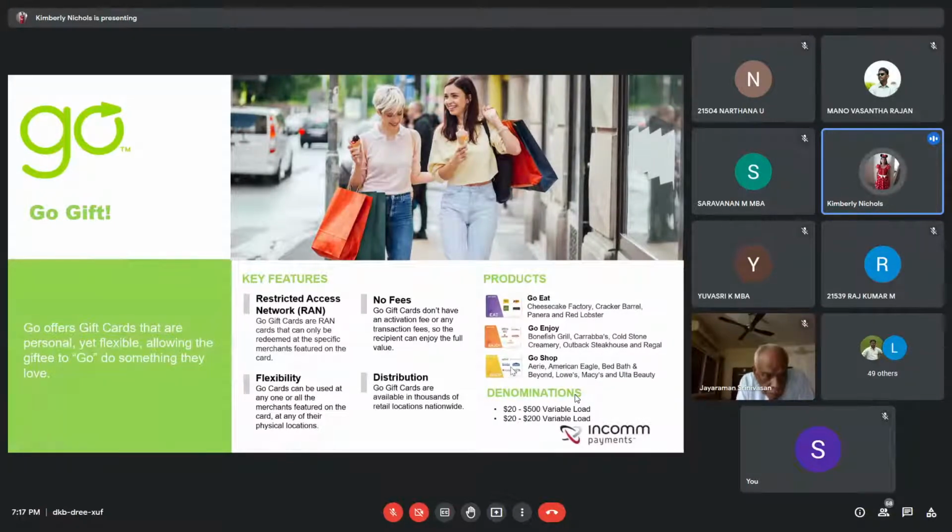So from an Incomm perspective, we've designed the cards, we've created the cards, and we've also got the network and the ability to make sure that the only transactions that we are approving on these are transactions from these different retailers. And again, you can purchase these cards in different retailers that we work with at different denominations, and give them as gifts or use them for your personal use.